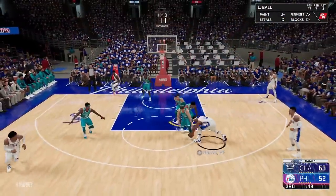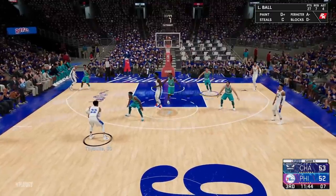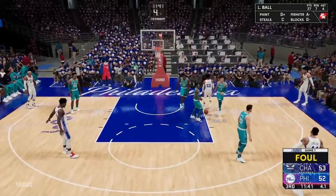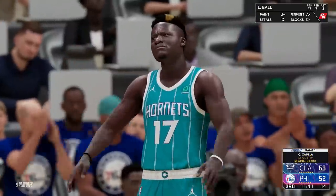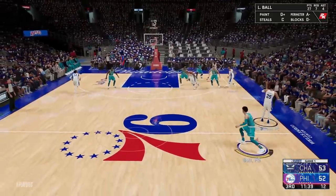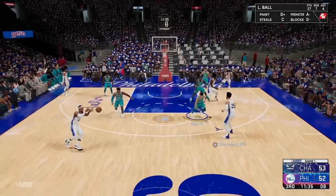Give it to Ben. Dude, this man's getting triple teamed. Okay, now he passes it to Ben. Once he loses the ball, now Ben passes it right back. Bump. That's not a bump steal. Game. Give us a steal. Don't throw that. Right to Ben. I literally tipped it. I'm probably going to get intercepted, bro.